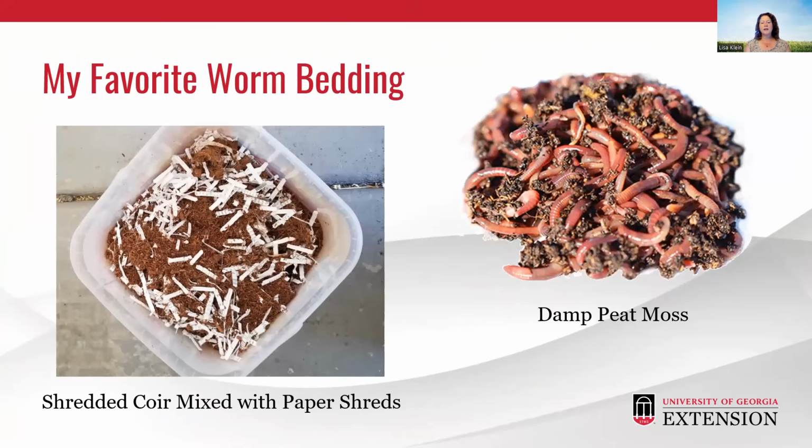So you can see here, this is what it looks like when you mix it up. It's still dry here, but yeah, you just add a little bit of water to that to kind of moisten it up. And the worms really like that.